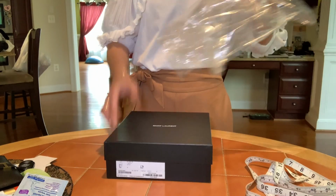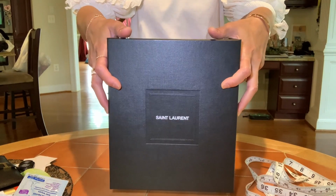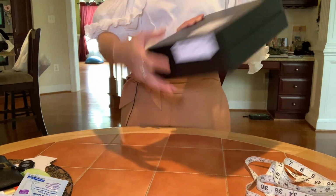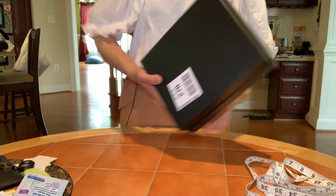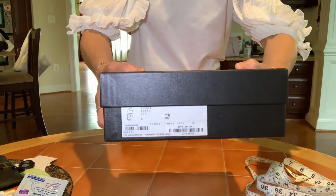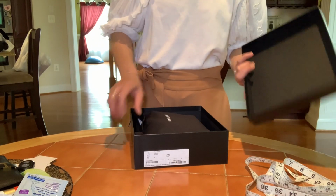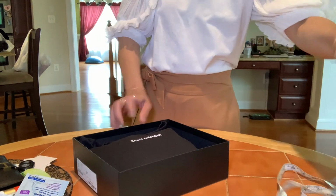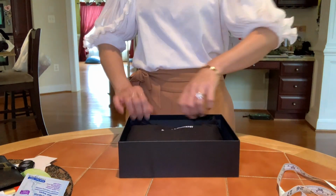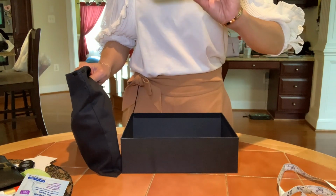And there it is. This is from Saint Laurent. This is the barcode, I think, and this is the information on the back. And here we go. I have this long bag, and here is the one from Nordstrom. Yep.